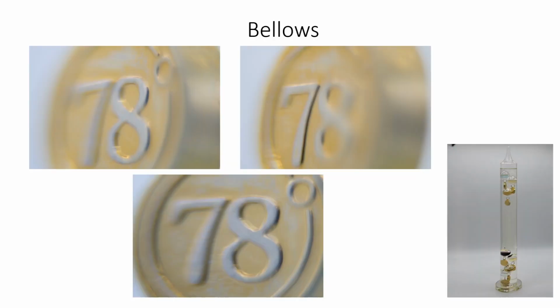Okay, next slide. These are some photos I took with the bellows. The focal point was very, very narrow, and I didn't get as clear of images as I was hoping for, but I still like them. I love the way the 7 fades in the first one, and then the 8 fades in the second one, and then I tried to get one that was a little more evenly rounded.